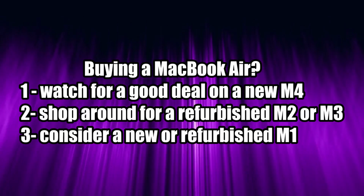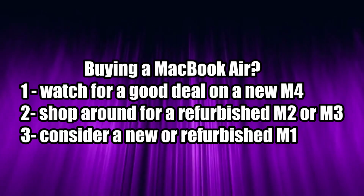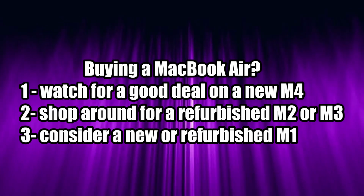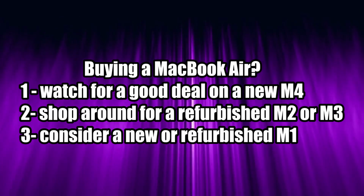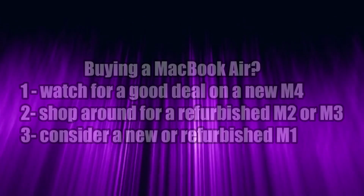Essentially, then, if you have the money, try and get a good deal on a new M4 MacBook Air. The hardware is very good, and the performance and screen, etc. will not disappoint. Otherwise, a new M3 model would be a bit cheaper, or a refurbished M2 or M3 would also be a great choice. Only go for the M1 if you have to, bearing in mind the 7 or 8 year support cycle that Apple provides. I hope that helps somebody.